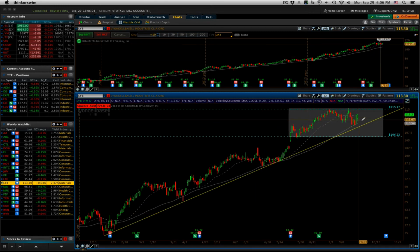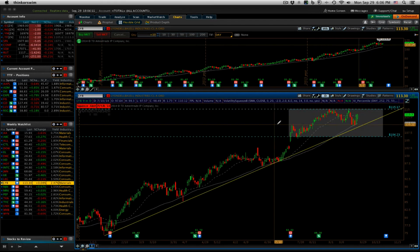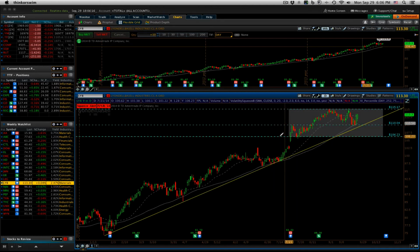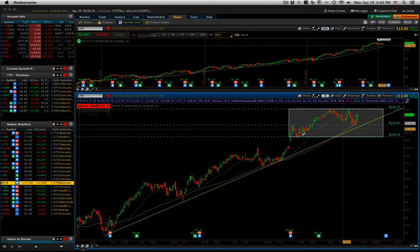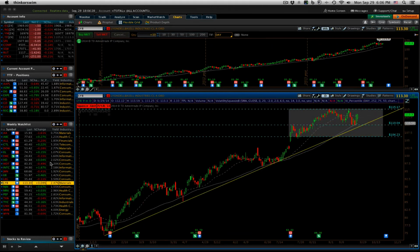Here, great little bounce point. We get that break over 115.17. Again, aggressive traders, you could put your stop right here at the 50-day, say 110. A little bit more conservative, you could put your stop here at 106.23 and then eventually trail to 110 after a few weeks in the trade. But that's a good looking setup. Again, I have no idea what they do. It is a materials company, so they must do something with chemicals or materials.